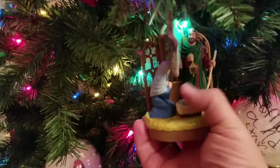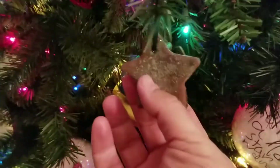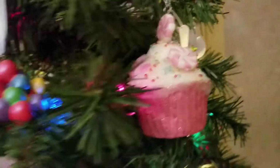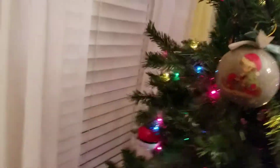There you go. We have a manger scene. Ooh, this is a cookie thing. Yeah, this does play music. Awesome. We got a couple of Pokeballs. Yeah, we got some Pokeballs last year. We also got Eevee Evolutions with their this. Own Jordan's tree. Oh, yeah, if you want to see my tree. Jordan made this one. And we usually get them like an ornament every year with the date on it and stuff. This was one of mine a while back.